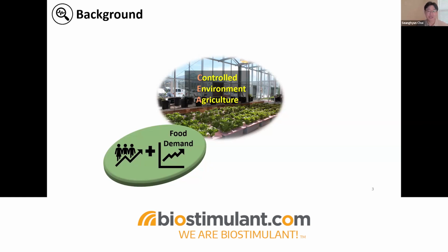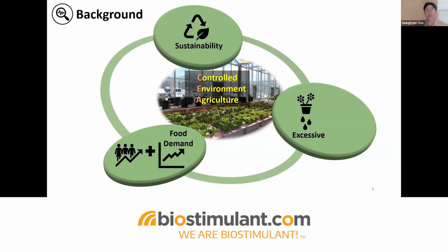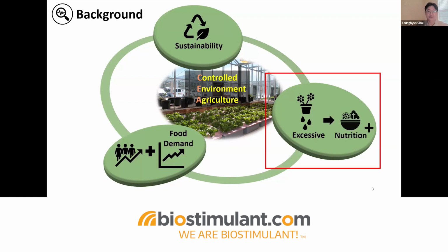To ensure high productivity, growers often apply large amounts of fertilizer. Unfortunately, that can lead to problems like leaching and runoff, which contaminate nearby water bodies. At the same time, there is a growing global momentum around sustainability, and greenhouse production isn't exempt. So we are being called to find ways to produce crops more responsibly. So the question is, how do we meet growing food demand while protecting our environment? That's the question that has driven my research. My work focuses on reducing excessive fertilizer use without compromising yield, quality, and nutrition.